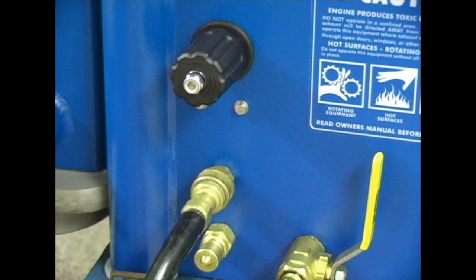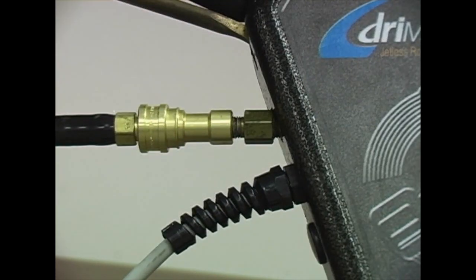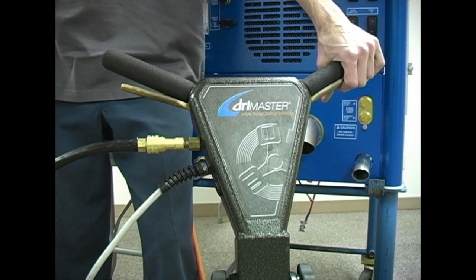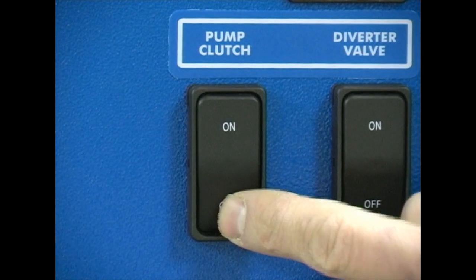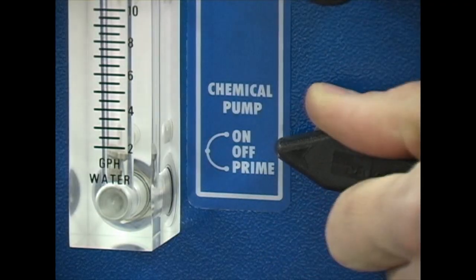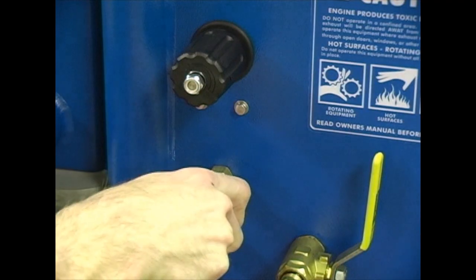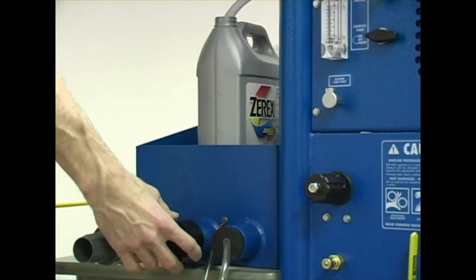Connect a tool, like a wand or a rotary dry master, to the front of the machine. Turn the pump clutch switch on. Spray the wand or the RDM for 5 to 10 seconds into a container for proper disposal. Turn the pump clutch switch off. Turn off the chemical system, trapping antifreeze in the chemical flow meter. Disconnect the tool and follow the Boxer 421 freeze guarding steps.